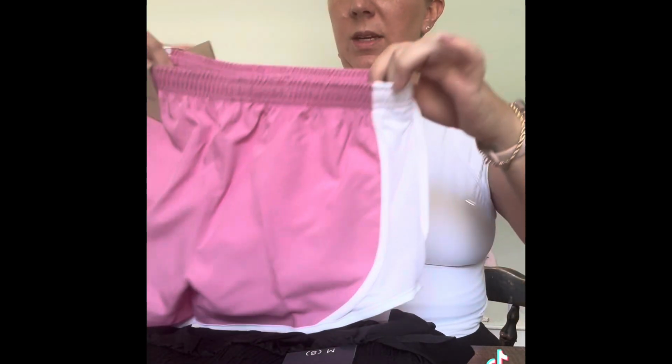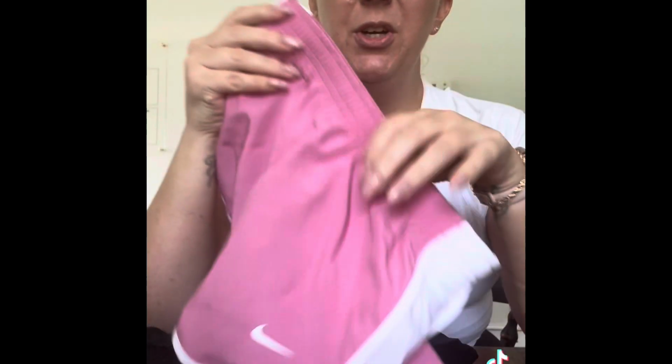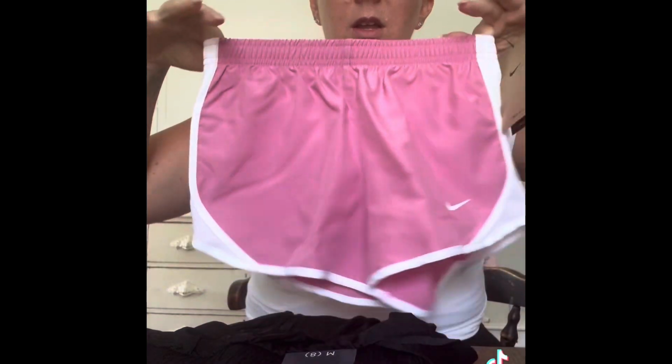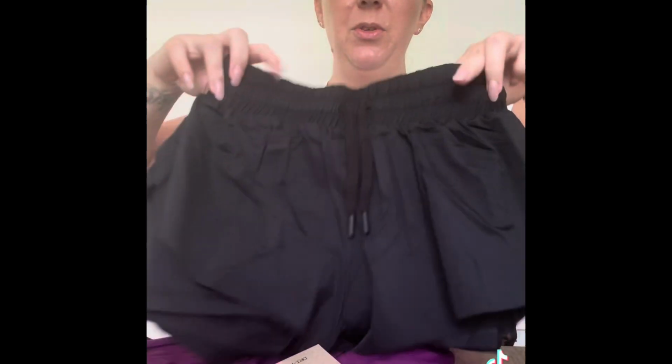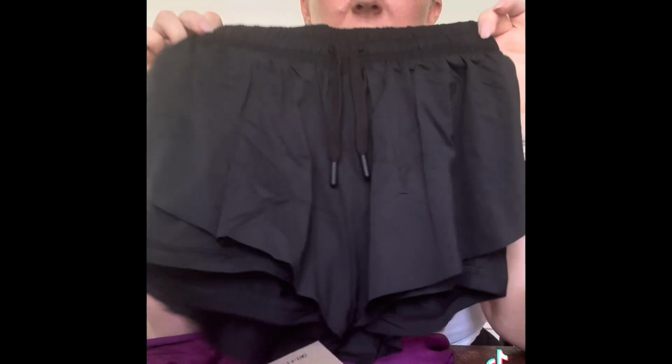From Kohl's, I got Bella some more Nike shorts because the ones she has from last year aren't fitting her. So I got her these. I like the color of those. And then I got these shorts. They're not Nike, they're Tech Gear. When we went to gymnastics last night, literally every girl had these on. So I was like, okay, I guess those are popular.